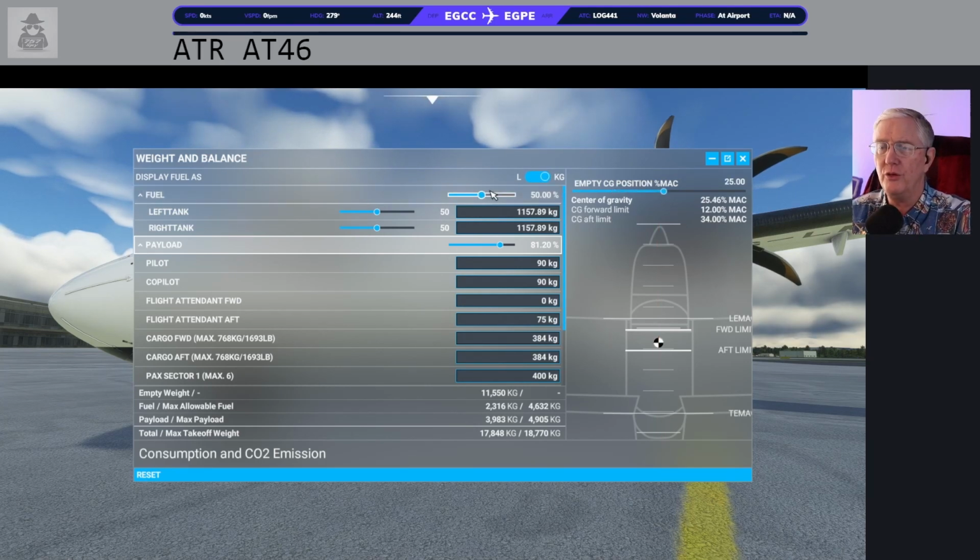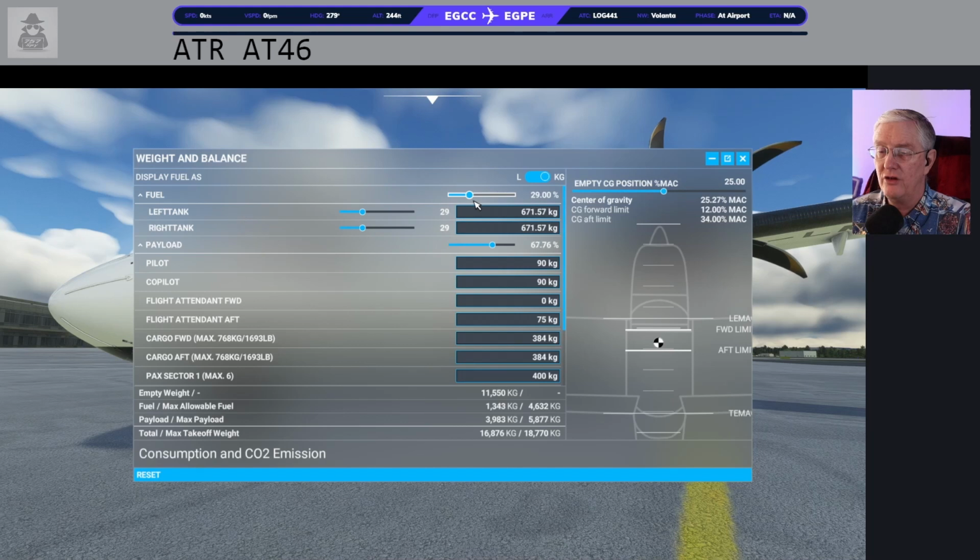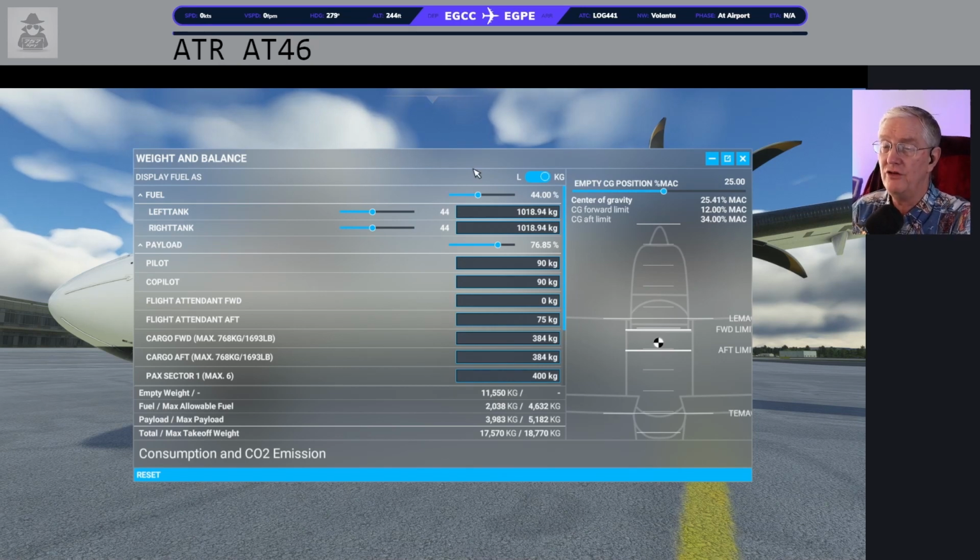And then here's the fuel slider up here, and here is the maximum allowable fuel weight. There are several ways that you can do this. You could do the fuel slider, so we'll let it slide here and drop the fuel to as close to 2014 as we can. So there's that. Now you can also use the thumb wheel a little bit. There's 20, there's 19. So the closest that we can get using the thumb wheel here is 2038.